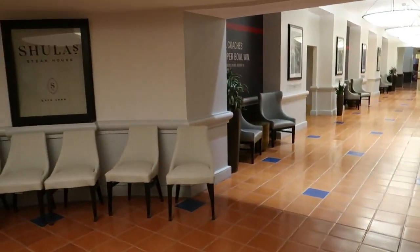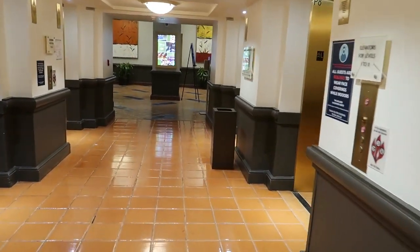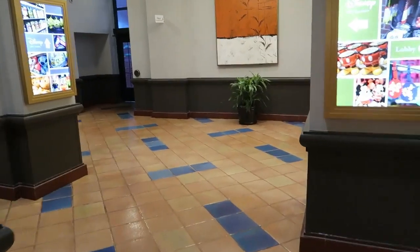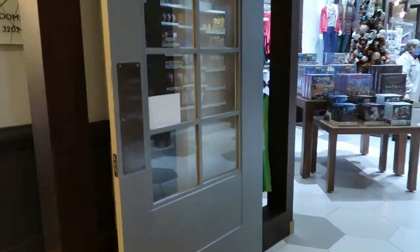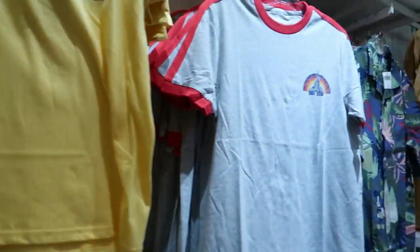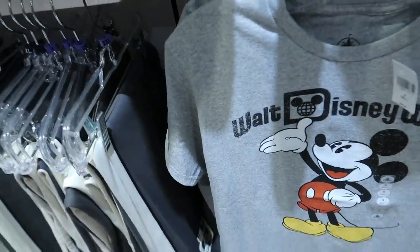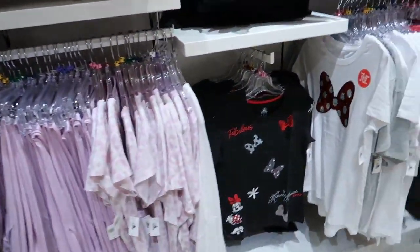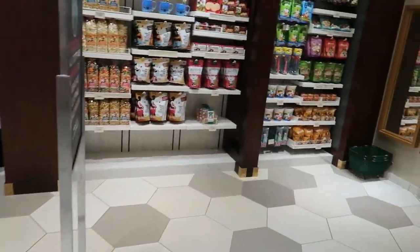That looks really nice. So I'll take you up here now, because there's a Disney shop over here. I'll just have a quick look in before I take you to the lobby. You've got to wear your mask at this present time. Disney gifts and sundries. So let's see what they've got in here. Probably the same. It's the games. Clothes. That's nice, isn't it? $24.99. That's really expensive. We've got lots of clothes, haven't we?